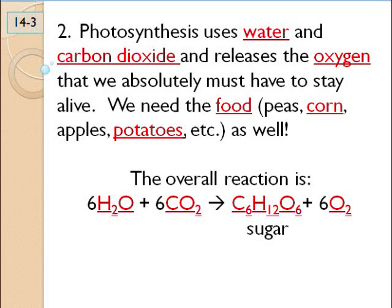It uses water. You've got to put in water, carbon dioxide, and sunlight to make it happen. And when you get done, it's going to release oxygen. That's trash to a plant, but it ain't trash to me, buddy. I need that oxygen. The carbon dioxide the plant needs is my trash that I get rid of. The food you consume, whether it's peas or snap beans or corn or potatoes or sweet potatoes or squash or okra, anything you want to think of, that's our food. Those are producers. Producers produce carbohydrates that animals live off of.